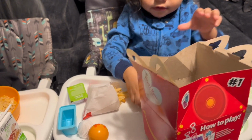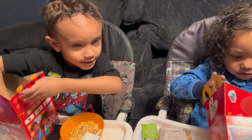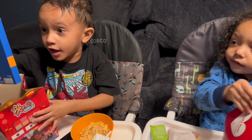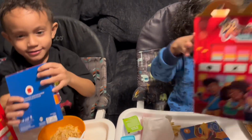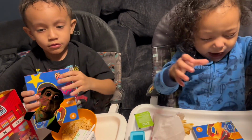Whoa, he has an Obunga toy. Obunga sauce. What is this? It's a toy. Obunga have the Obunga cards. Guys, that out is the Obunga cards. Get Obunga cards.